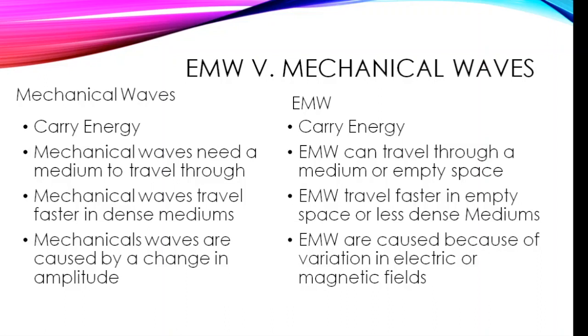Okay, so we're going to start with a kind of a review slide here. We're comparing mechanical waves to electromagnetic waves. EMW is electromagnetic waves. Note that both carry energy. A lot of people got that wrong on the week one assignment. One important feature of waves to remember is that all types of waves carry energy. They move energy from place to place.